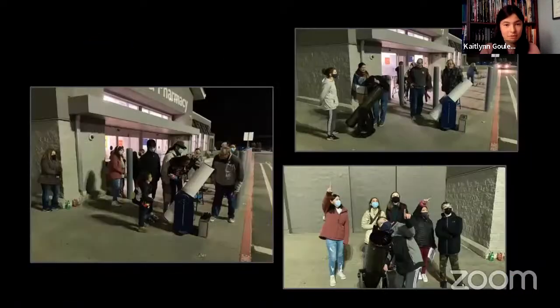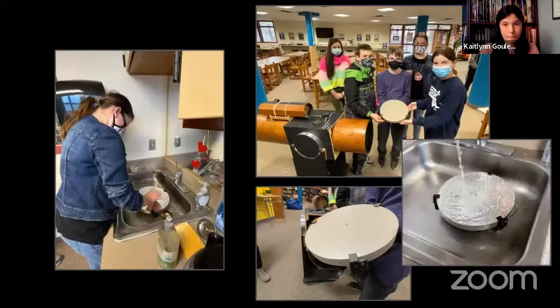Now, this club was just amazing. We had a ton of members involved. We did outreach at Walmart one night. We observed the moon because, again, light pollution kind of put a halt to everything else. But the moon was just stunning, and club members had a lot of fun.